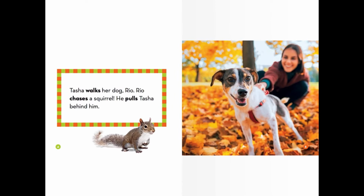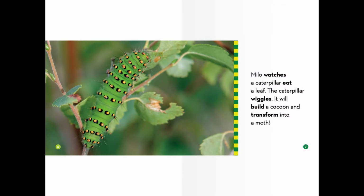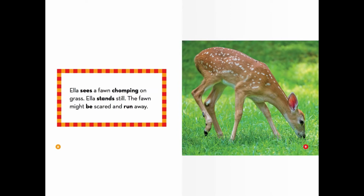Tasha walks her dog Rio. Rio chases a squirrel. He pulls Tasha behind him. Milo watches a caterpillar eat a leaf. The caterpillar wiggles. It will build a cocoon and transform into a moth. Ella sees a fawn chomping on grass. Ella stands still. The fawn might be scared and run away.